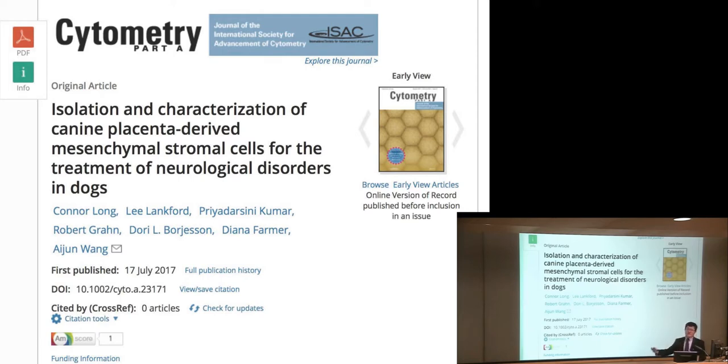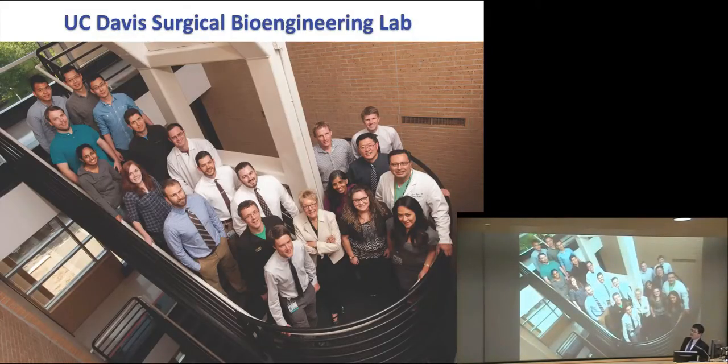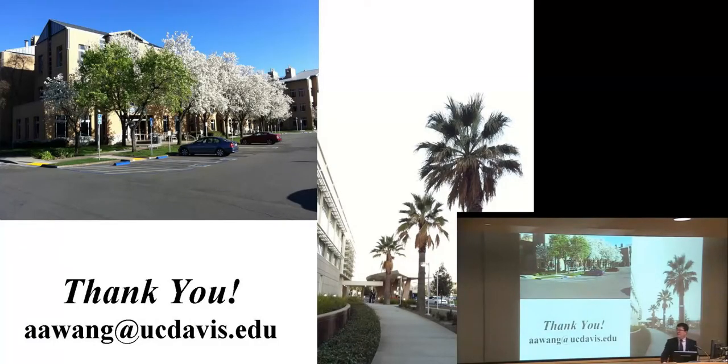We have done a lot of human placentamesis. This is one of the first papers that describes how similar the placentamesis from canines and humans are. So they look pretty similar. Potentially, we can investigate the behavior of these cells by using the canine cells, and we may be able to inform the human stem cell research better. Okay, thank you very much for the team, and thank you for your attention.